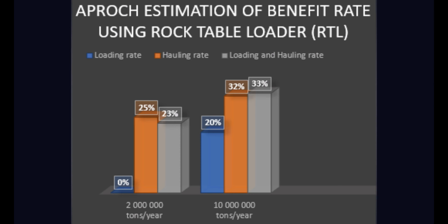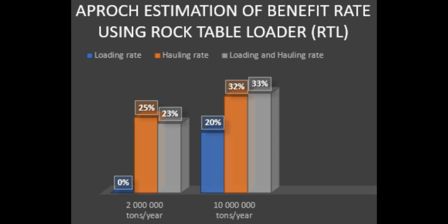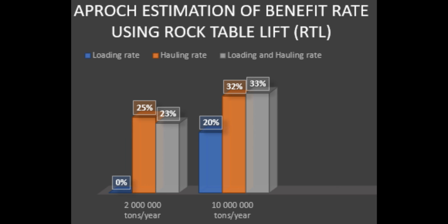In the graph, for small-scale production, the loading process shows similar rates for both the classic method and RTL. However, RTL offers a 25% reduction in haulage costs, resulting in a combined loading and haulage cost reduction of 23%. For medium-scale production, the classic loading rate is 20% higher compared to RTL, but RTL's haulage costs are 32% lower, leading to an overall cost reduction of 33%.